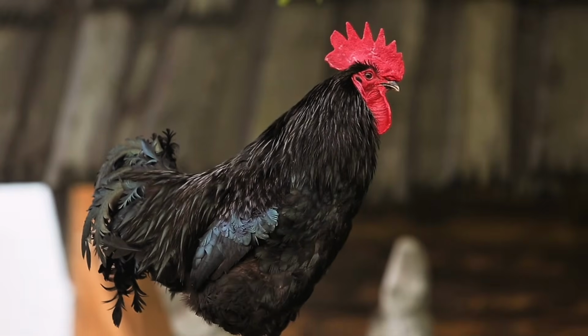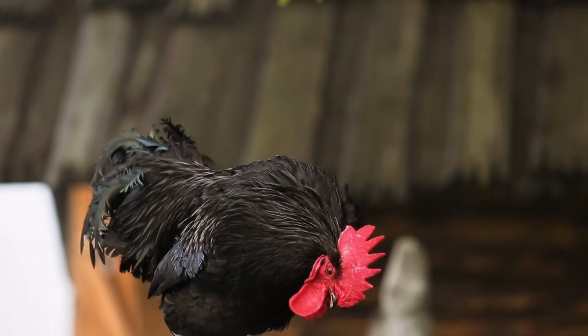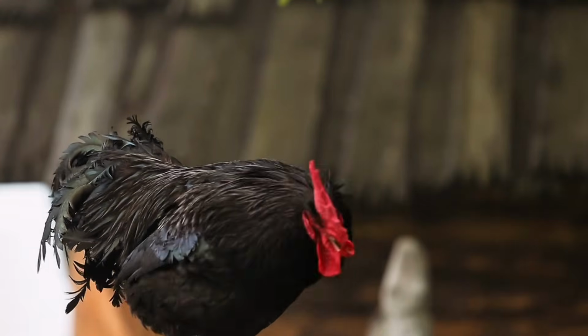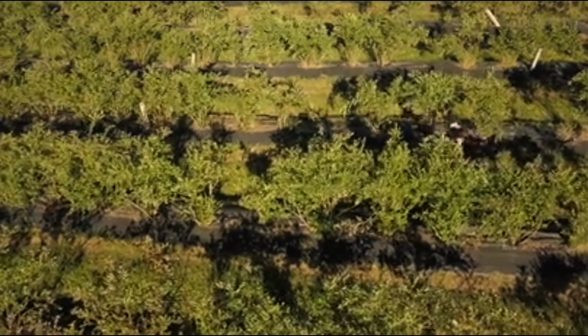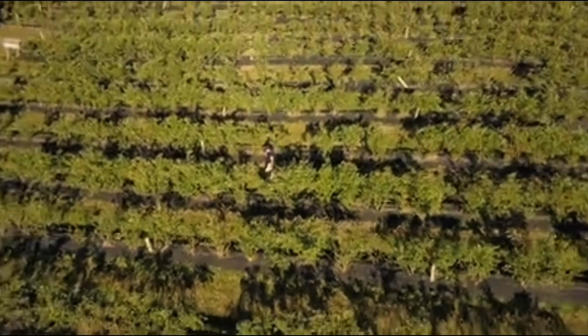What if I told you? Some of the most profitable animals you can raise aren't cows, chickens, or goats. In fact, the animals that make the most money per square meter are the ones almost nobody is talking about.